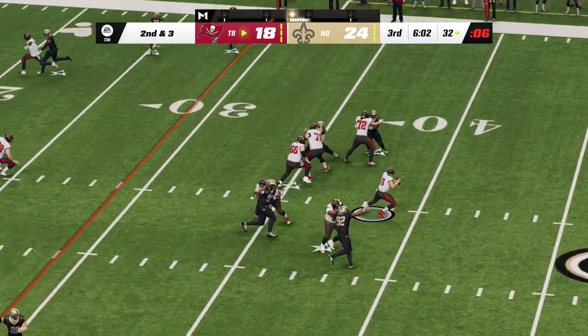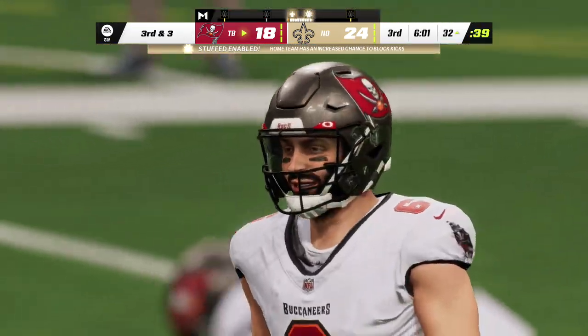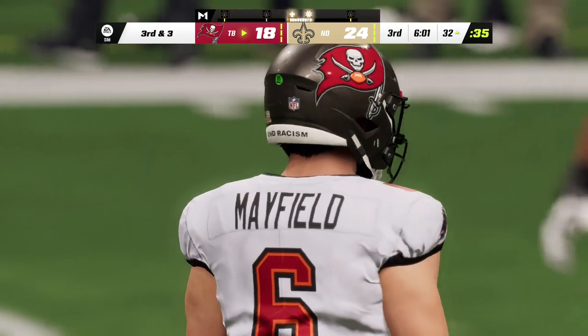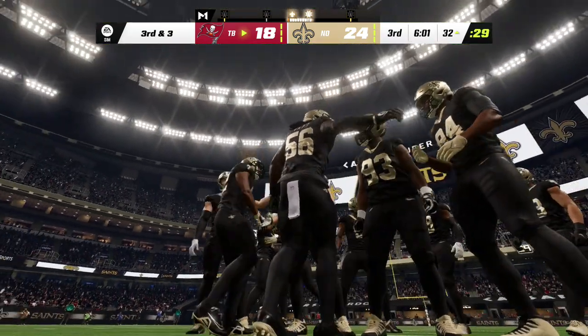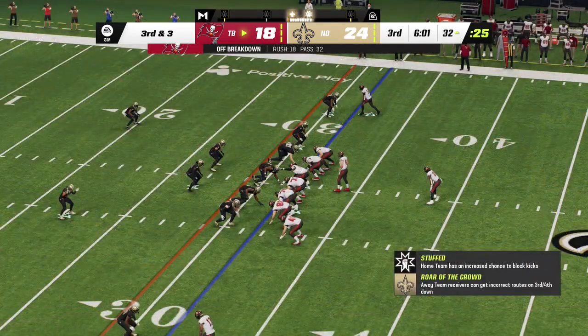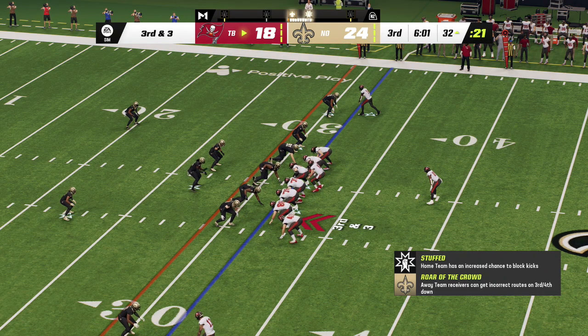Throwing again on second down. Mayfield. And that one going to be off target and incomplete. Looks like somebody thought he had an open look beyond the first down marker to his receiver, but they just couldn't connect, and that will send them back to the drawing board. An incomplete pass on that last play, and that means they'll need to come up with something here on 3rd down.